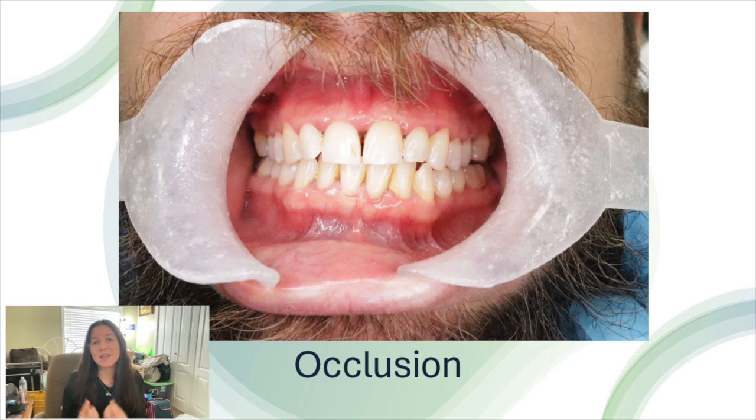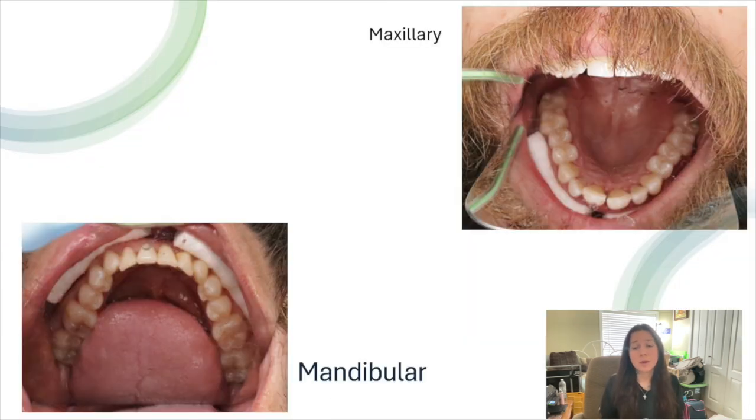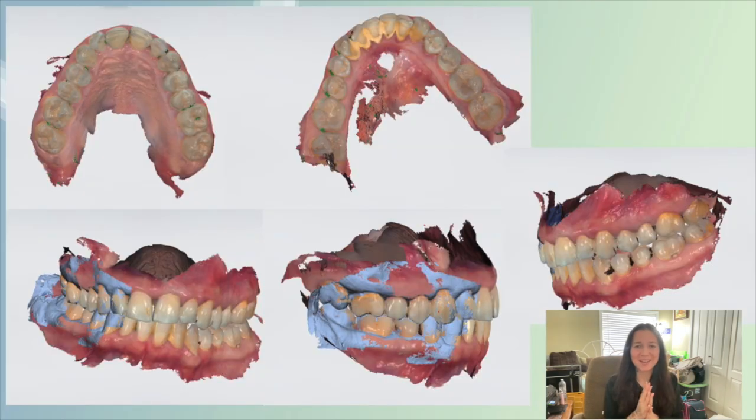Right here, he's red, he's inflamed, and compared to the image later, I really just wanted to focus on this picture alone, so that everybody can see what we start with and then what we end with. These images are just his left and right occlusion, his maxillary and mandibular arches. I couldn't get the scanner to work right, that's why you see a couple of blue spots, but on the upper middle picture, you will see his calculus buildup, and you can see it in the scanner. So I just wanted to focus in on that part.